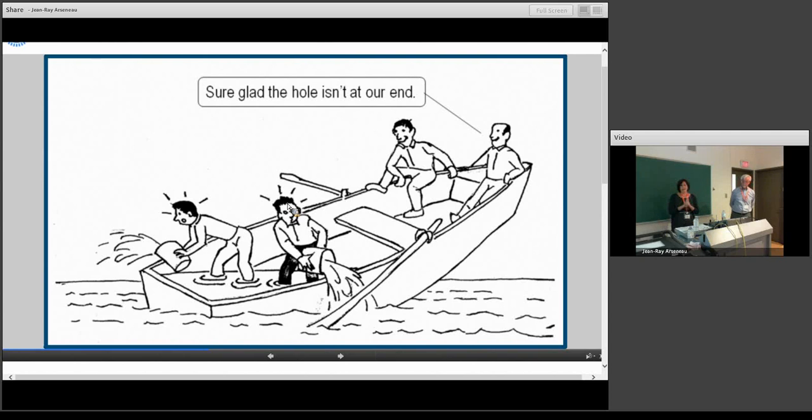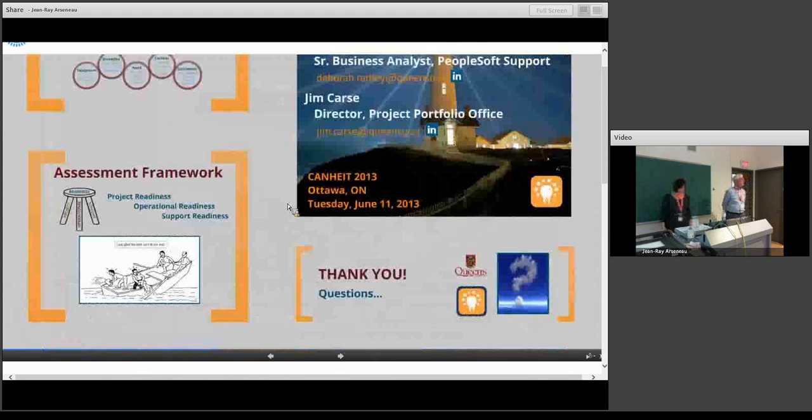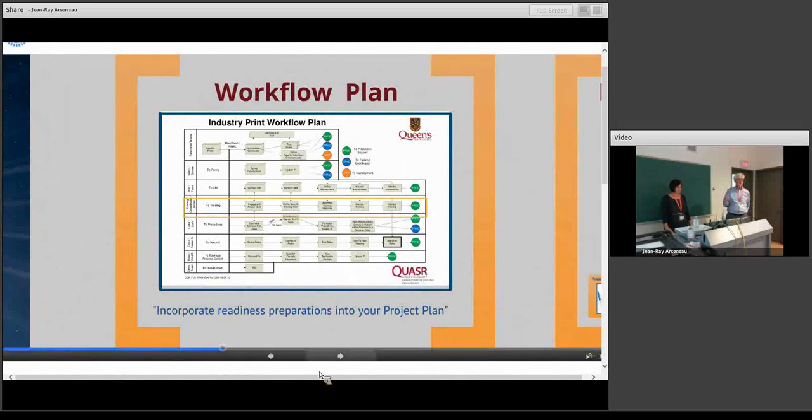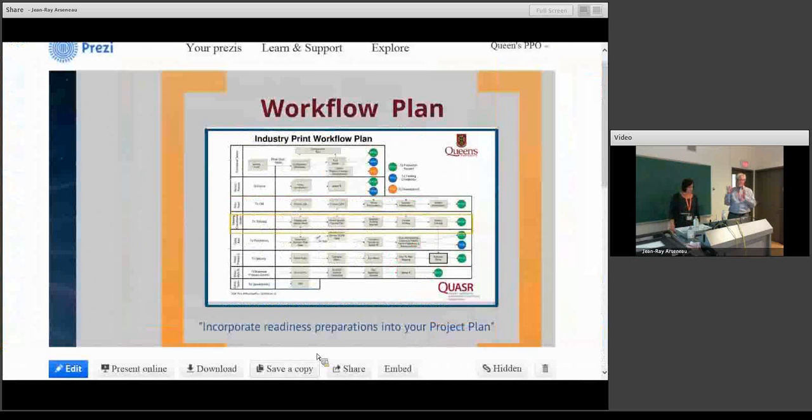And it's not just about the application. That was one of the big lessons that we learned. And actually our official QUASR lessons learned report called out very clearly that we just were not ready for the business operations and in some cases the production support. The project may have been ready, the deliverables ready, the system operating as designed and configured, but if the business isn't ready to support that application.